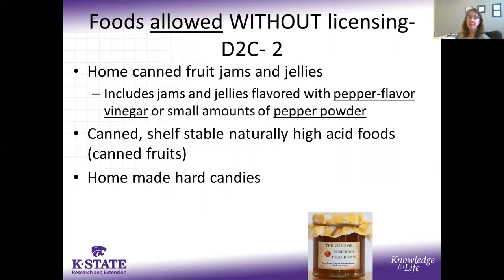Also, if you're selling something that has pepper flavored vinegar or pepper powder in it, like a pepper jam and jelly made with pepper powder. And I also learned that pepper juice doesn't need to be sent for testing, sorry. So pepper flavored vinegar or small amounts of pepper powder, those types of pepper jellies you do not need a license for. If you're selling a pepper jelly that has chunks of pepper in it, you do need to send it for testing. I'll talk about that later.